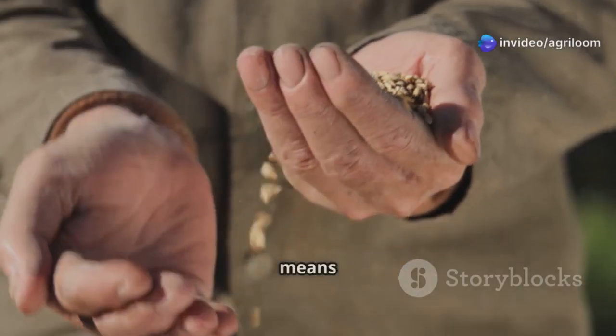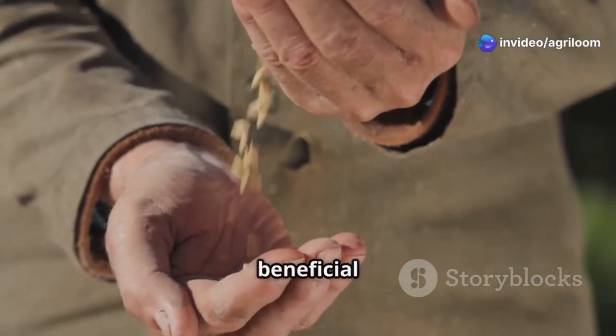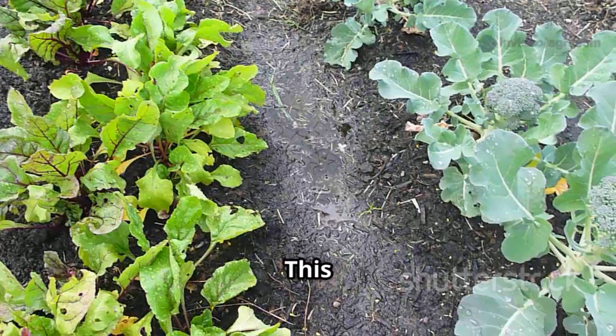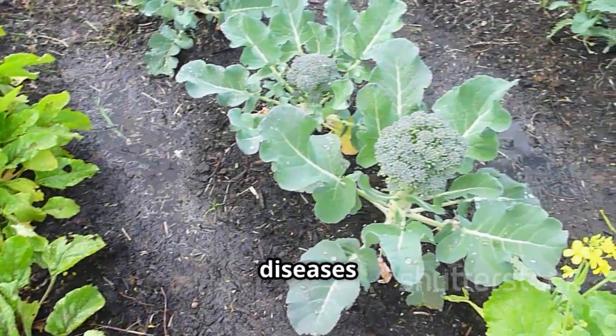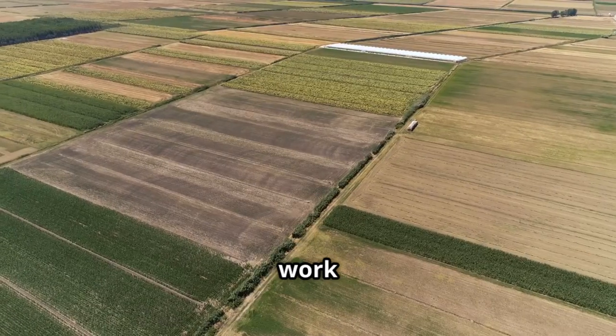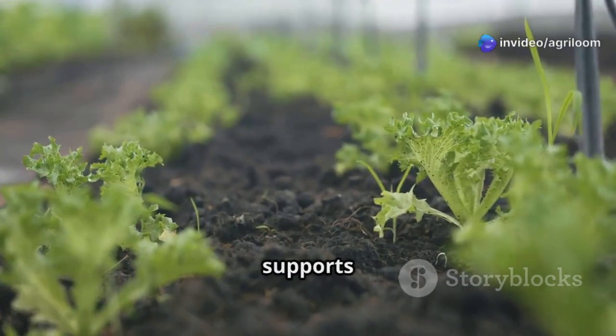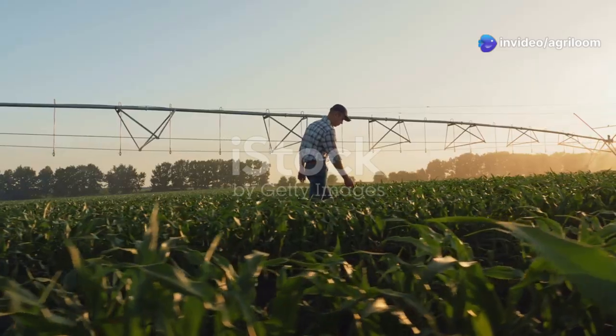Waaphasa. This means providing the right conditions for beneficial insects and microorganisms to thrive in the soil. This helps to control pests and diseases naturally. These 4 pillars work in harmony with each other. They create a balanced ecosystem that supports healthy plant growth.